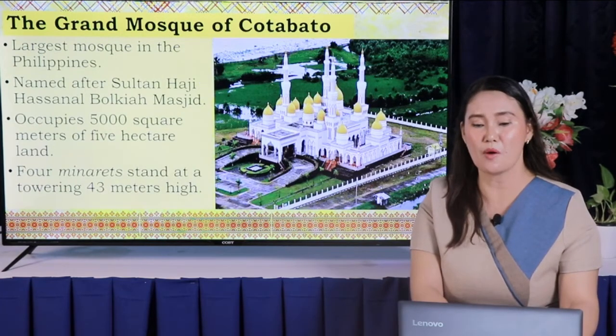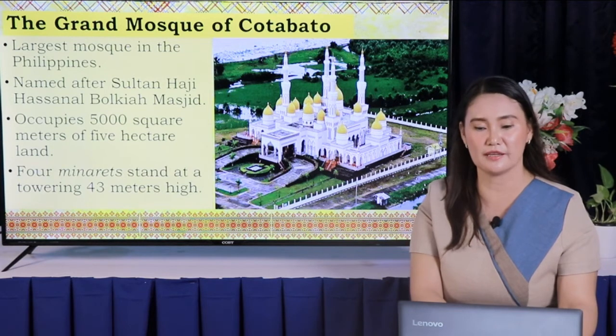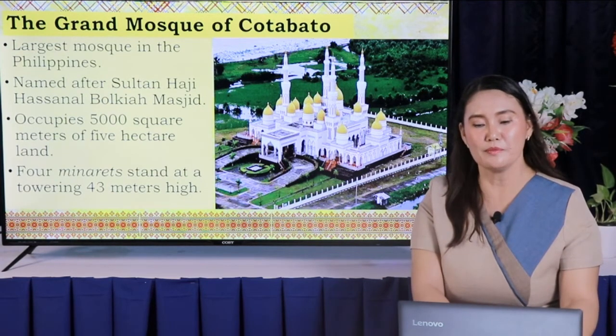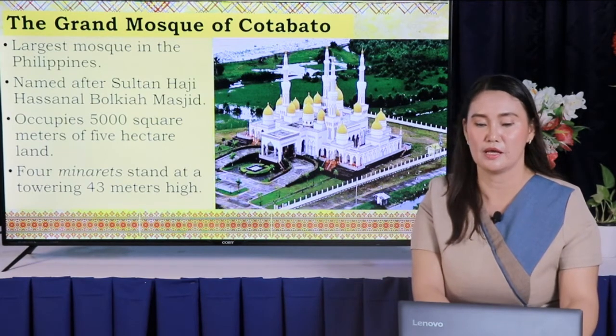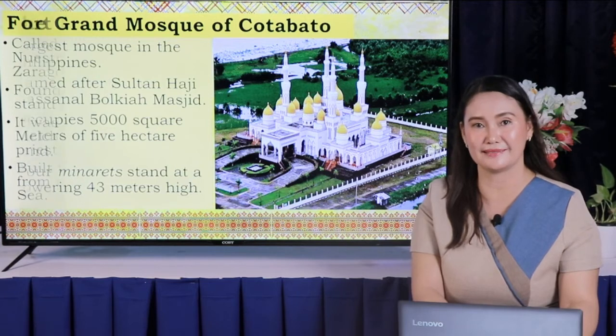Fourth, the Grand Mosque of Cotabato, the largest mosque in the Philippines. The Sultan Haji Hassanal Bolkiah Masjid, also known as the Grand Mosque, sitting near the banks of the Tamontaka River, was funded by the Sultan of Brunei, for whom the masjid was named. The mosque occupies 5,000 square meters of a 5 hectare land. The four minarets stand at a towering 43 meters high, more or less a 15 story building.